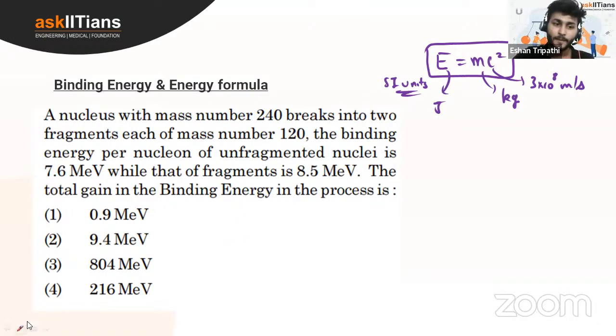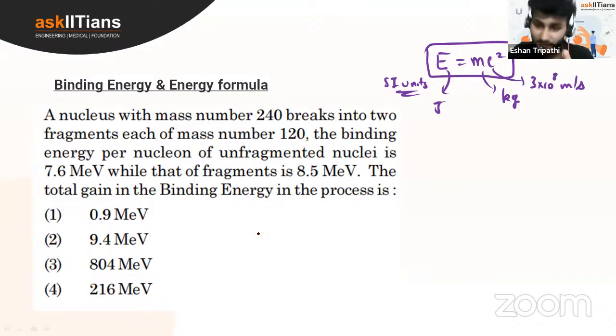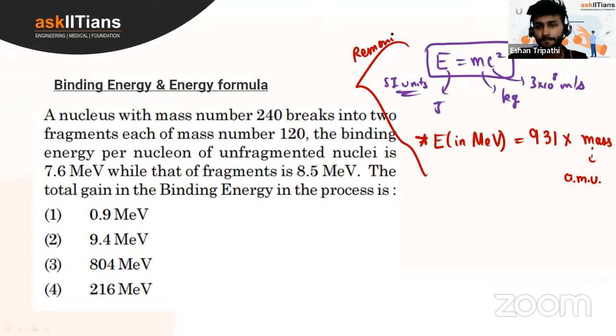That is one formula. But in nuclear physics particularly, most of the time, it is not expressed in terms of joules. It's represented in electron volts. In fact, mega electron volts. So remember the formula for that also. Energy in mega electron volt is equal to 931 multiplied by the mass in atomic mass units. If you express mass in atomic mass units, you get the energy in mega electron volt by multiplying it with 931. These two things you should remember. Okay, that was one concept.